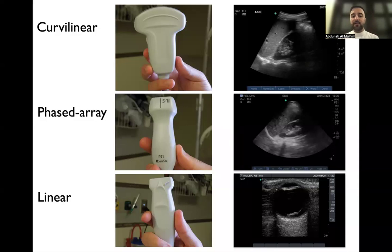If you go with the linear probe, the straight probe you are seeing down there, the frequency reaches up to 15 or even more megahertz, so the quality of images is very high. But the problem with the linear probe is that it cannot go for deeper structures. The curvilinear probe, which you can see is curved, is usually for deeper structures, and we use it mostly in the abdomen. The phased array probe has a small footprint, so we usually use it for echocardiogram of the heart, especially when we want to put the probe between the ribs.